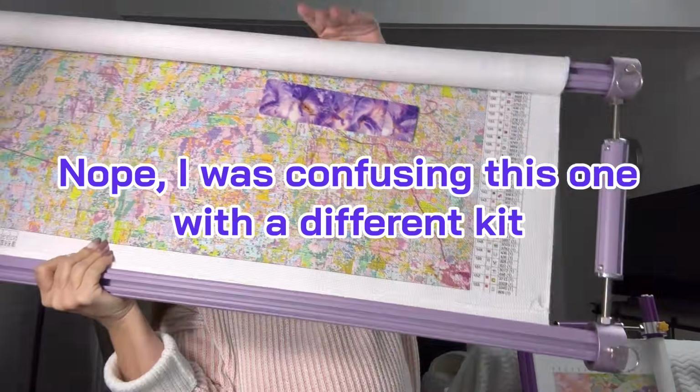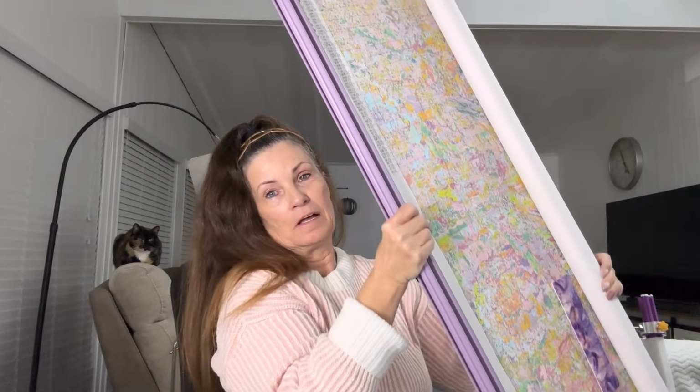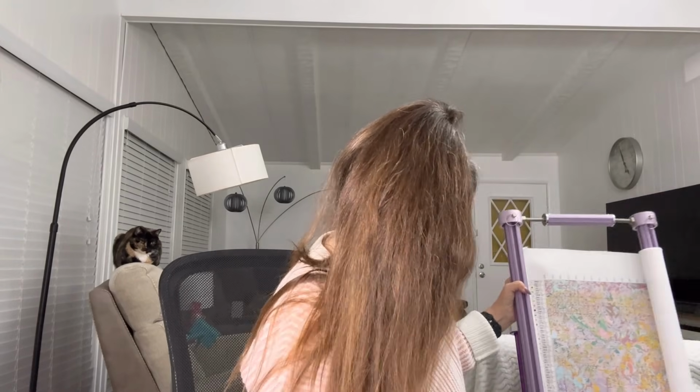It is going to be massive. It is huge. I mean, I don't even know if you can tell the size of this frame. And it's way longer than it is wide. Way. But that is Blooming Lily. Again, we just started that one, but she is already beautiful.